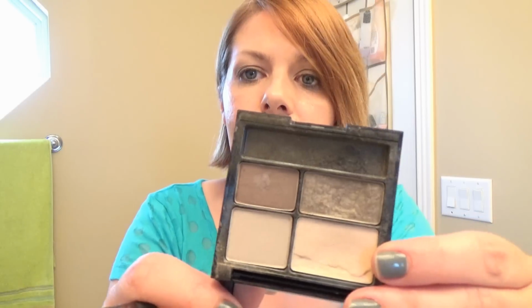Then I take my pencil brush, which is right here. I take this darker color and I usually wet my brush just a little bit and put it right in. Then I use that as my eyeliner. It's brown, it's not as harsh. I'm not going out on date night with my husband or anything. I don't need that much makeup.